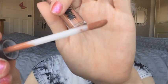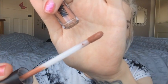Okay, so this just has a standard kind of, this isn't a doe foot, is it? We've had this conversation before. This is just a spongy tip. I'm just going to go with spongy tip. And it smells quite nice actually. It smells quite vanilla-y, it reminds me a little bit of the MAC lipsticks. So I'm just going to go for this.